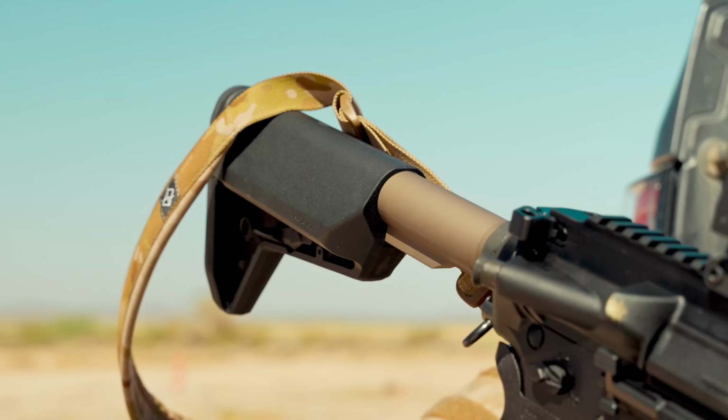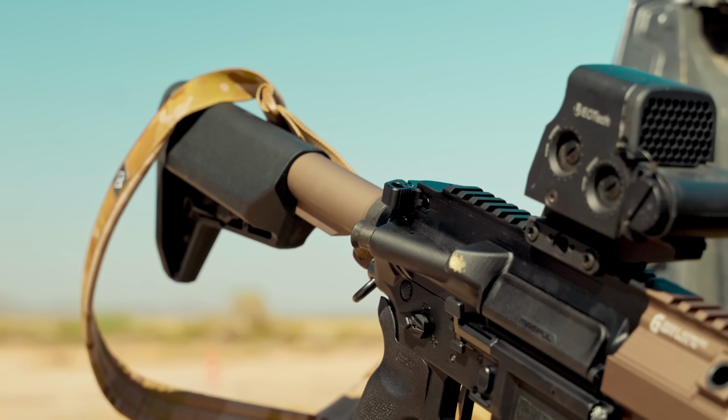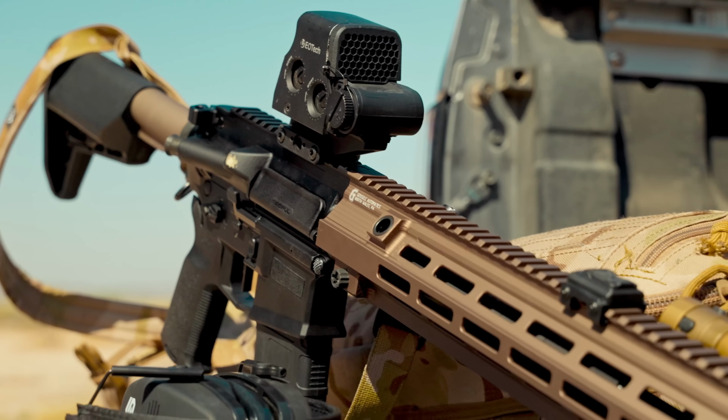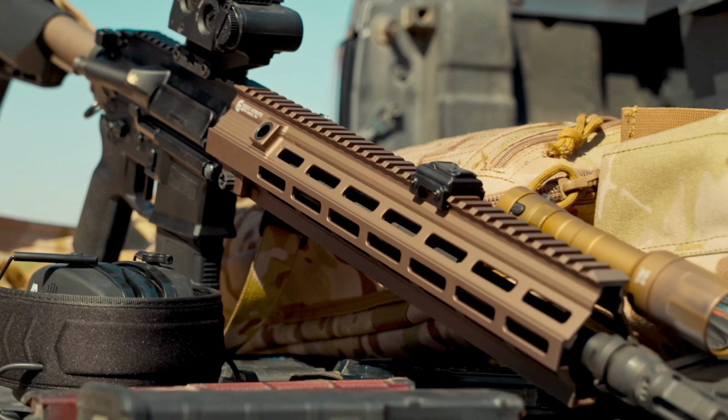And cost factor wise, depending on if you want the one that has the Midwest Industries rail on it, or Brownells actually has a quad rail right now as well, $1199 or $1299 with the rail. Or if you get the one like I did and you buy your Geissele rail, you're going to spend some more. You can also get the Midwest Industries rail separate. You can get the quad rail separate. And then I think another company that makes quick detach systems also makes a rail for it. I forget their name right now, but they're known for making really good stuff. I think it's KDG, that's it, Kinetic Development Group. They make a really nice rail for it as well, but they're also very expensive.